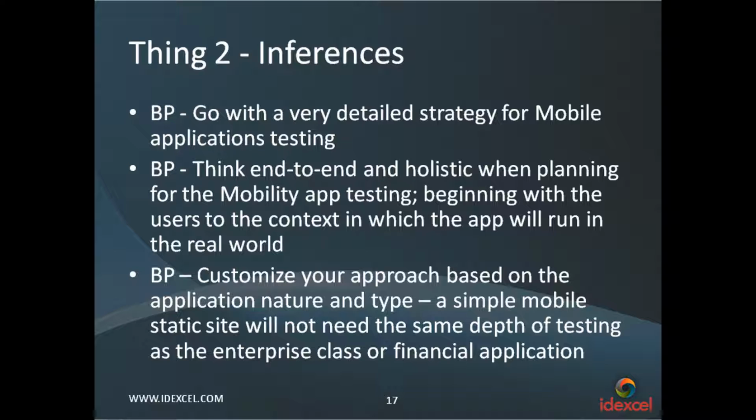Now let's look at what you need to do for thoroughly testing your mobile apps. You need to have a set of best practices wherein you can create a very detailed test strategy for mobile apps testing, and you have to think about the end users and the context in which the application will be used, and create an end-to-end and holistic strategy for testing. And you need to customize your strategy and approach based on the nature of the application. A simple static website might not need the same level of testing as an enterprise class application or a financial application. So, based on that, you need to think about your holistic strategy that covers the various aspects of testing that needs to be done for mobile apps.